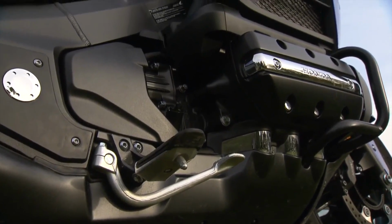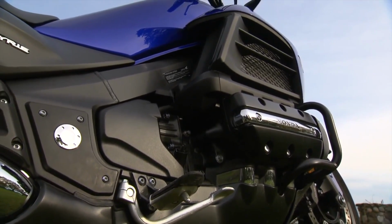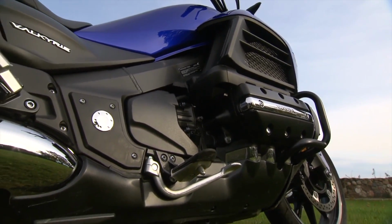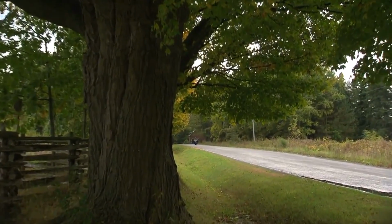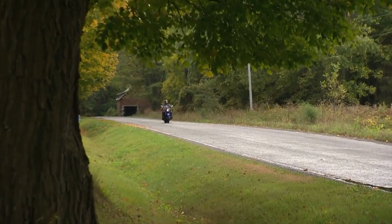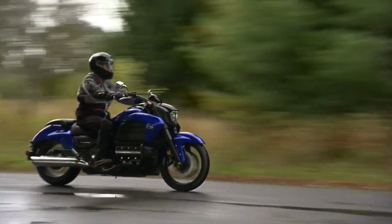So let's talk about the engine, because this is certainly many generations away from your motor. What did you think of the engine? Very smooth. It's obviously more cc's than mine. It's 1800 versus the 1500. Mine is 6 carbs. This is fuel injected, but you can tell there's more horsepower. Not a lot, but more.